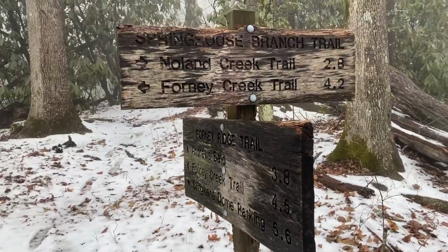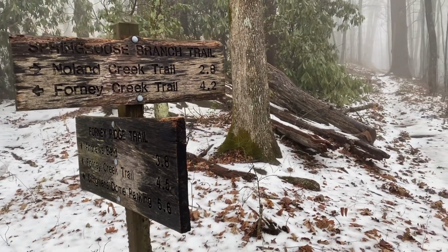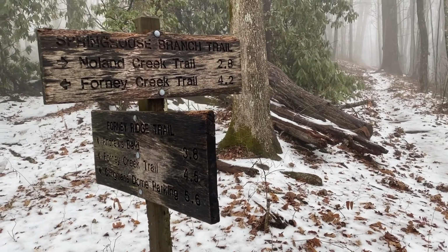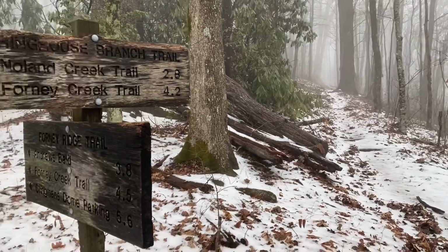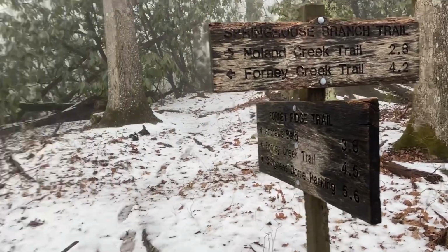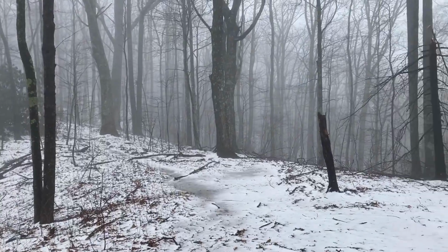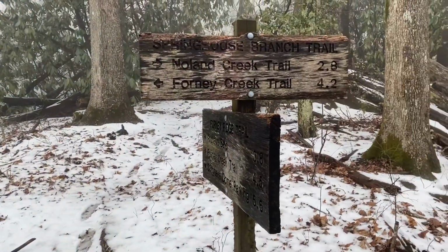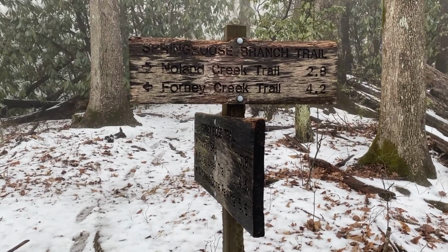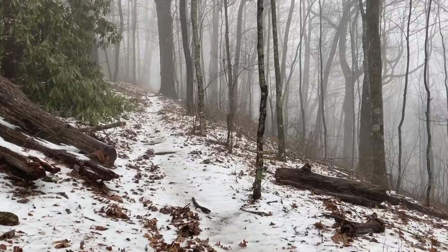All right, we're at our trail junction. Hit Springhouse Branch Trail, 2.8 miles to Noland Creek, right up that way. As the sign says, if you go down, which is really just kind of keeping straight almost, that takes you back down to Forney Creek, where we passed that Springhouse Branch Trail yesterday. All right, let's get moving.